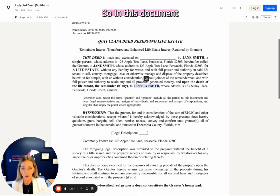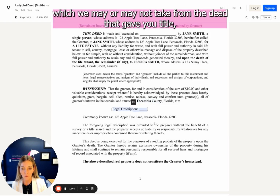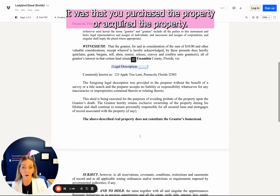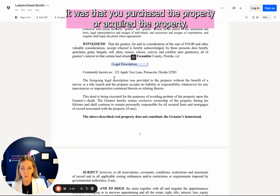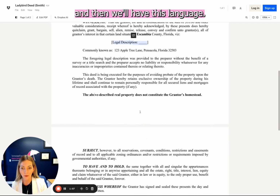So in this document, we'll have the county, the legal description, which we may or may not take from the deed that gave you title, depending on the length of time, how long ago it was that you purchased the property or acquired the property. We'll have the address of your property for clarity here. And then we'll have this language.